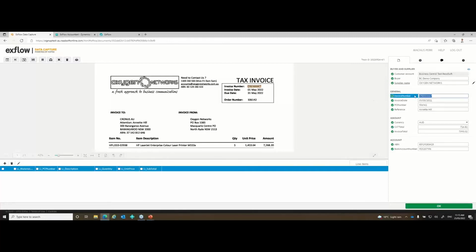For example, if we have an issue here, we would have been flagged with a yellow warning triangle saying that the system can't find the invoice number. All you need to do as a user is then correct the information. So let's say the invoice number is down here. I need to highlight that, and it straight away updates the information. And when I process this invoice, it will remember that for the next time and start looking for the information in this area instead of up here. I'm going to put it back to what it was.